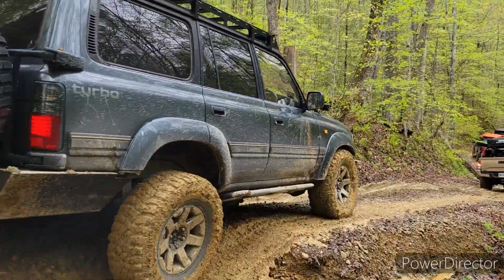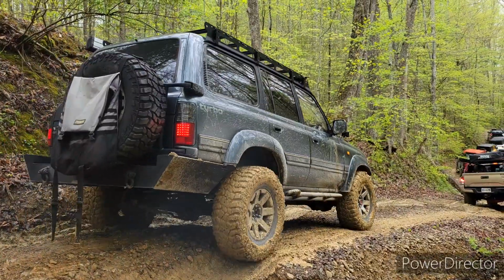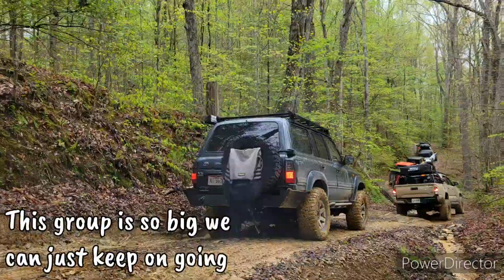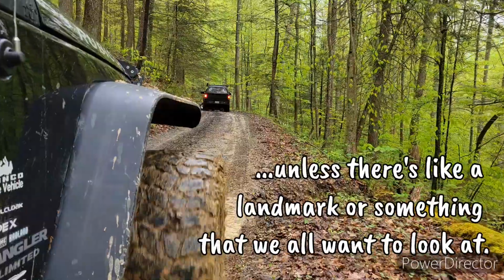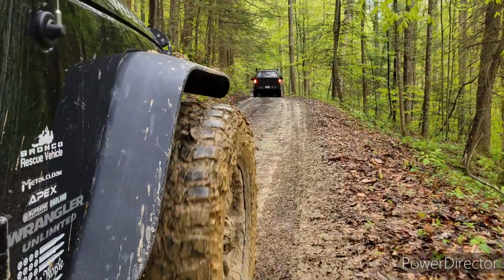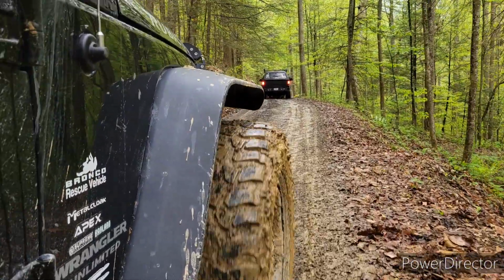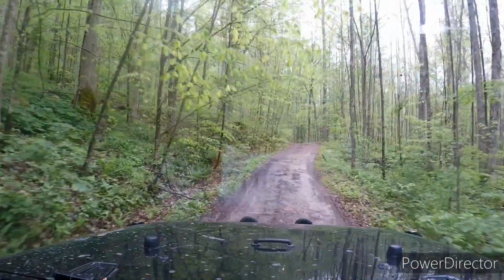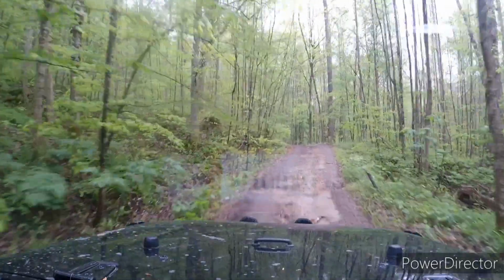And as the last rig inched down the hill to join the group, that fear came back to me again. This group is so big, we can just keep on going unless there's like a landmark or something that we all want to look at, but... And that was exactly my fear. How could I convey to anybody the beauty and wonder of a trail like this if I didn't have time to get out and show it to you?